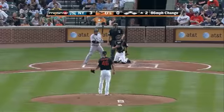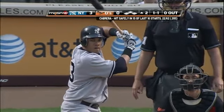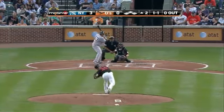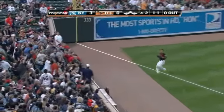Pitch is taken up high. Melky Cabrera hitting 8th, switch hitter. Guthrie with a 1-ball, 1-strike count on Cabrera, who's 5 for 12 lifetime off Guthrie. And he'll take that down the line. Montañez coming over, and no play.